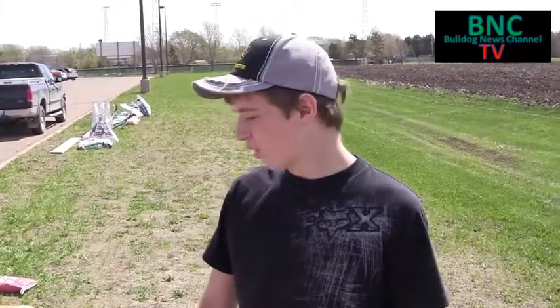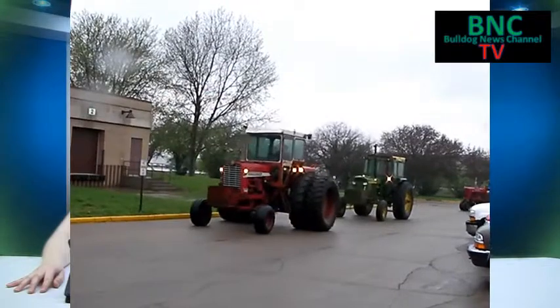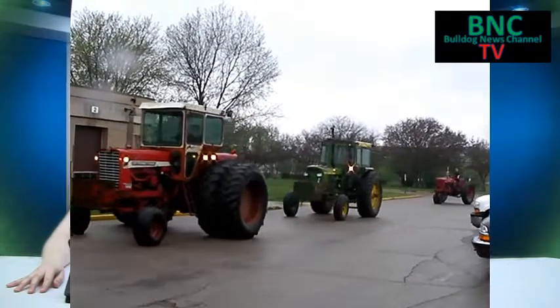And 4 rows per variety. In other FFA news, it was Drive Your Tractor to School Day on Friday, May 17th. Multiple colors, ages, and sizes were represented.